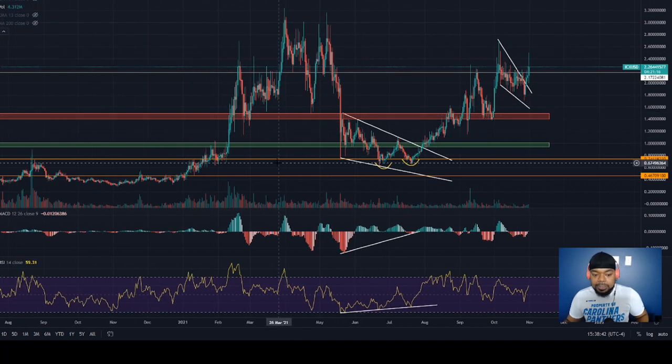Look at the inflection points. Look at how bullish this thing looked. Going back to January this year, you can see when price broke this green inflection point, it ran all the way up to $2 and some change, eventually going all the way up to $3.23.